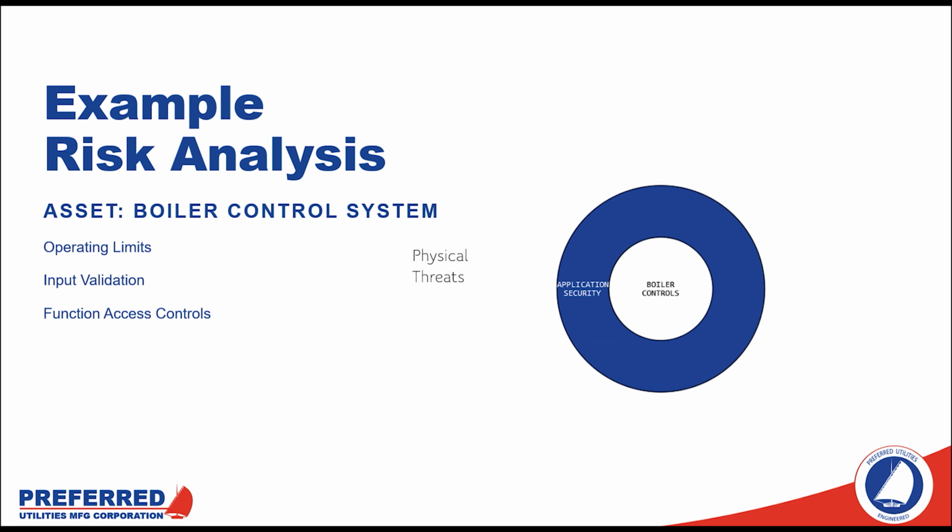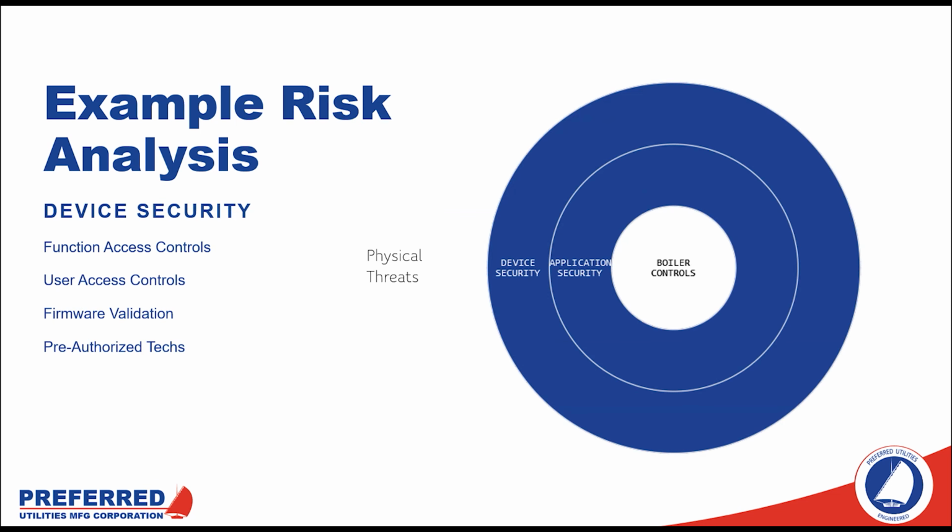So the next part of the controls security would be the device security level. And what this includes are the functional access controls that prevent a malicious piece of code from modifying other parts of the system or operating outside of the normal bounds of a piece of software. And the user access codes, which along the same lines prevent a user from operating beyond their bounds or performing functions that user doesn't have permission for.